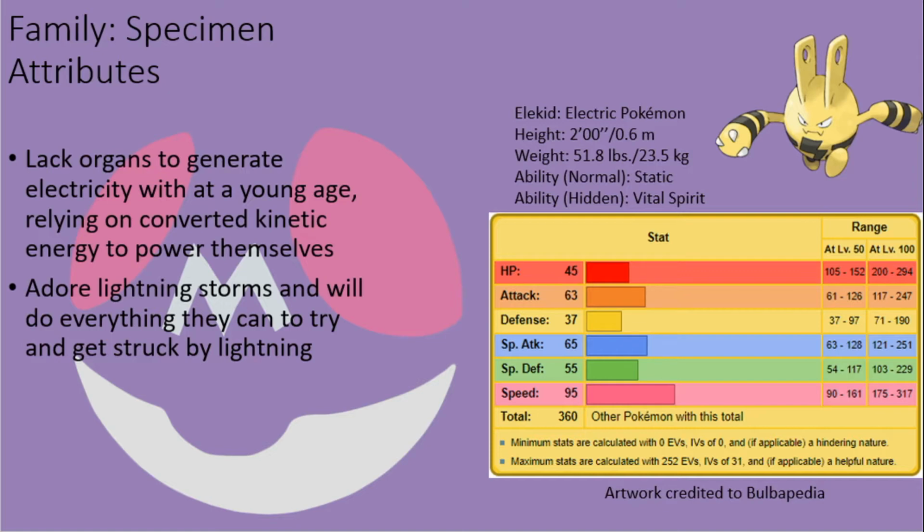Their evolutions are more direct in their actions, actively competing against one another to reach the highest point possible in an area during a storm, as a greater height usually means a greater chance of being struck by lightning. People in poorer areas have come to rely on them as lightning rods to protect their homes in turn.